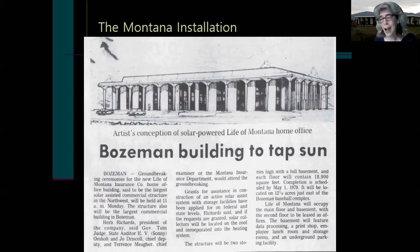The highest monthly bill, in December of 1979, a cold time of year, right, was $688 for the entire building. They had anticipated the bill to be $3,200. They thought the system would cover 30% of the heating load. It ended up covering 70 to 80% of the heating load of the building.